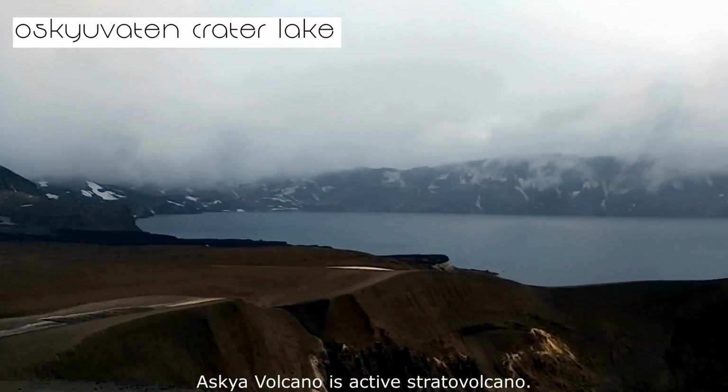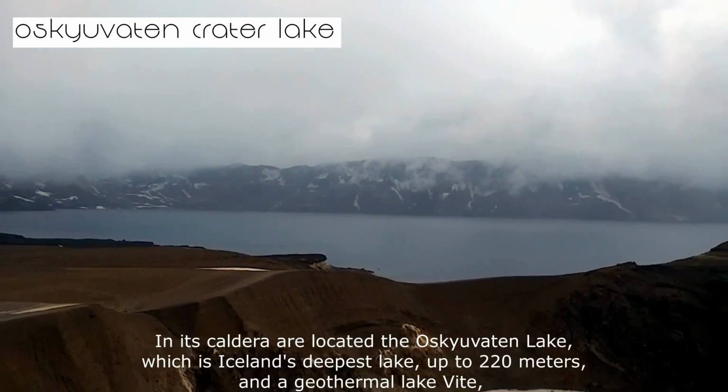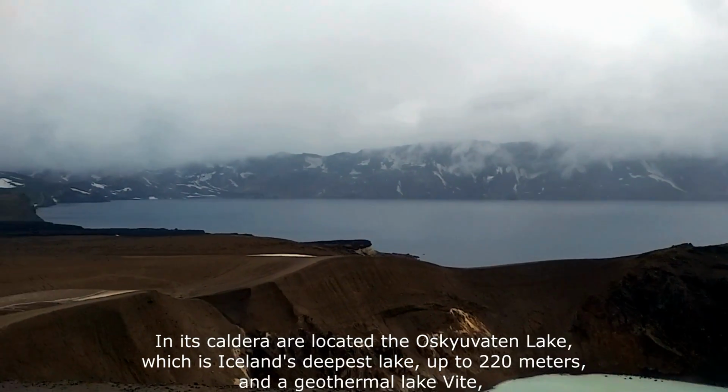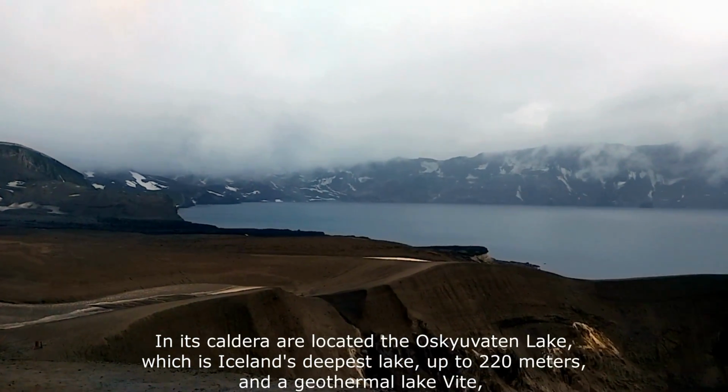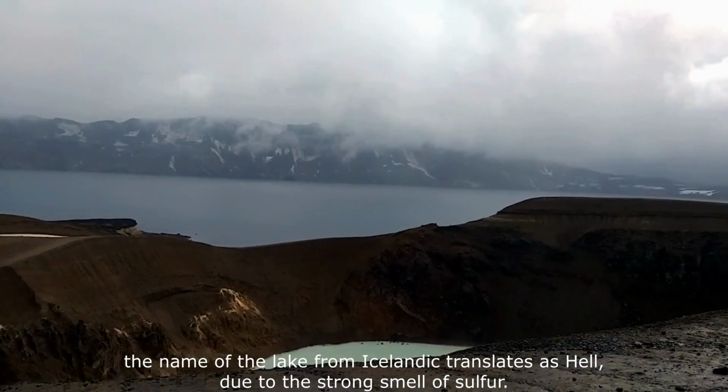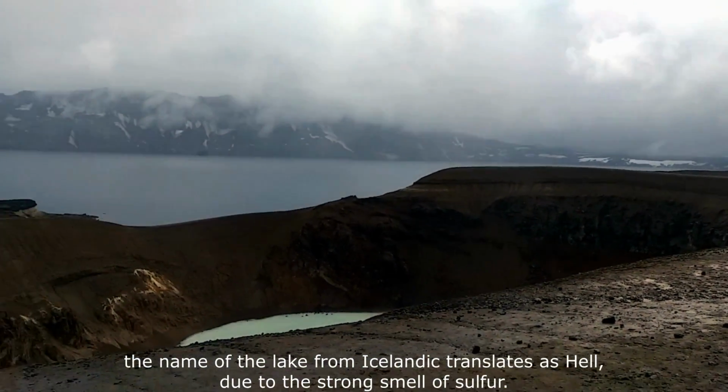Askja volcano is an active stratovolcano. In its caldera are located Lake Askja, which is Iceland's deepest lake, up to 220 meters, and the geothermal lake Víti. The name of the lake translates from Icelandic as hell, due to the strong smell of sulfur.